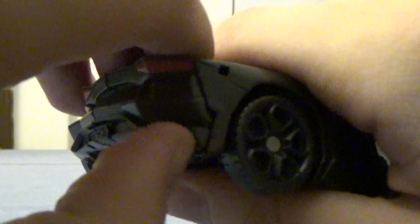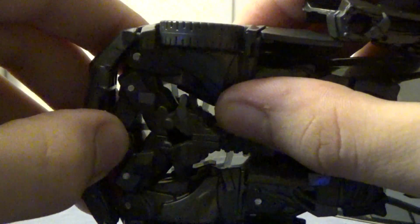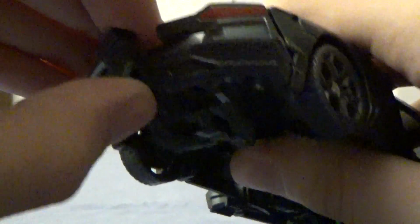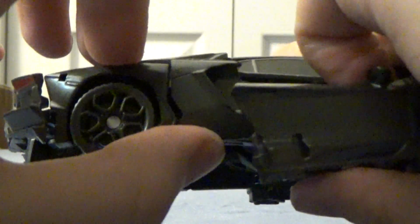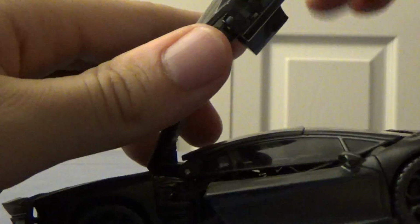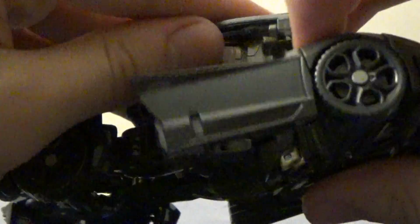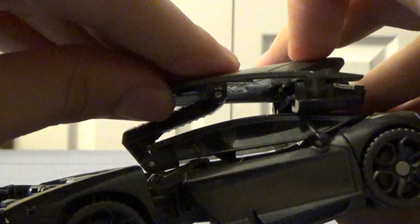Next, you're going to come back here and you're going to undo this and then kind of separate them a little bit. There you go. And then just have it angled like that. Do the same thing on the other side. And you're going to come right here, lift this up as best as you can get it to, and then fold these parts in, and then you're going to bring it in on this hinge.